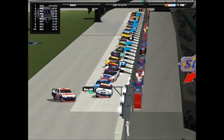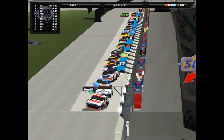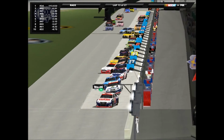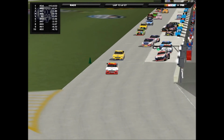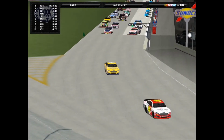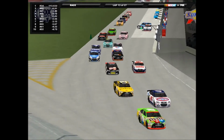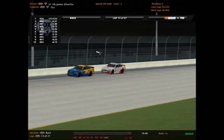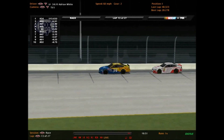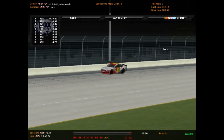Shelton having a little problem getting onto pit road. The 95 is the first off pit road, then it's the 9, followed by the 21, as you see the 61 and the 47 make contact. Alright, we're gonna go take a look and see what brought out the caution flag, as we have a new leader in Adrian White, and James Silverfox is second.